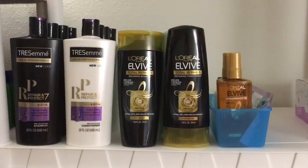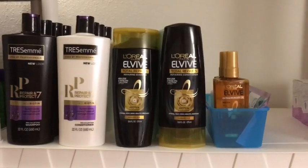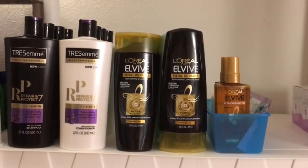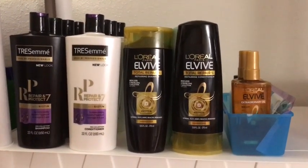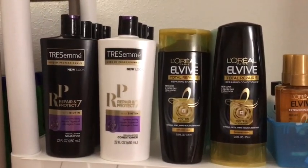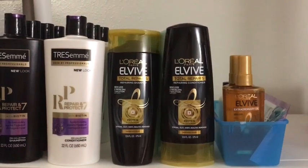The next shelf is hair care items, and then I have some Summer's Eve wipes that didn't fit up on the top shelf. You are not seeing anything for my husband here because he has a very sensitive scalp and has to use higher end products. I am a hairstylist and hairstylist friends do not come for me, but this L'Oreal is bomb. I promise it is so good. I will use the Tresemme if I don't have the L'Oreal, but come on, the L'Oreal is life. You should really try it.